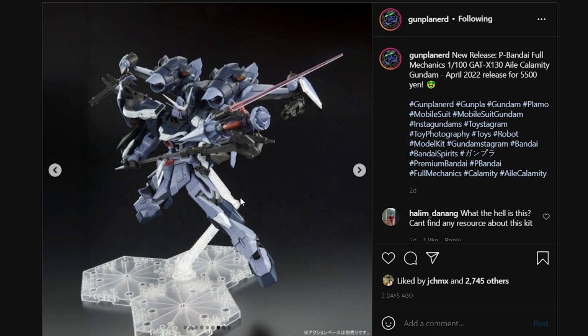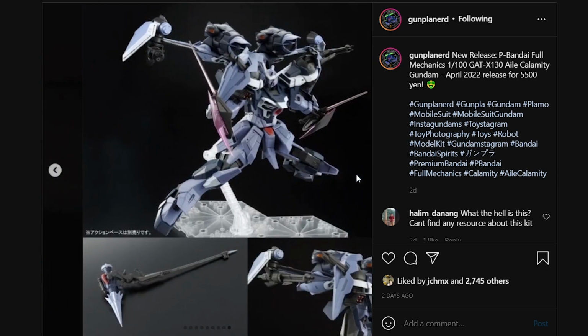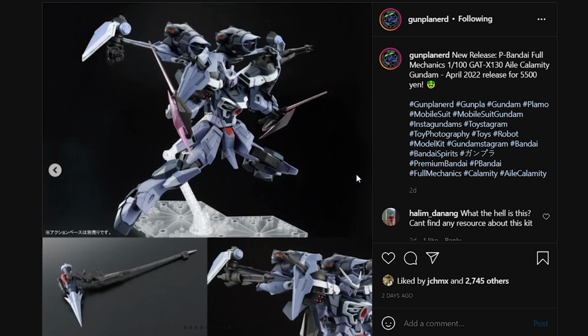I mean, personally, it's not my favorite thing in the world in terms of how it looks, but as a model kit, I would kind of be interested in building it and looking at it and seeing how they make the thing. So that's what caught my eye. And I'm kind of worried how well he's going to be able to hold that weapon. I mean, he's going to roll like crazy if they don't have pegs in the hand.